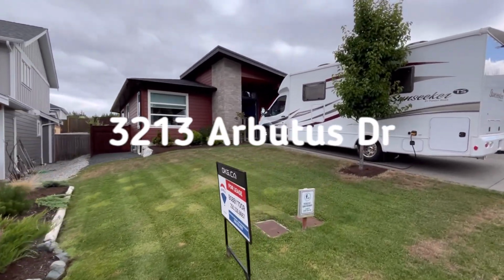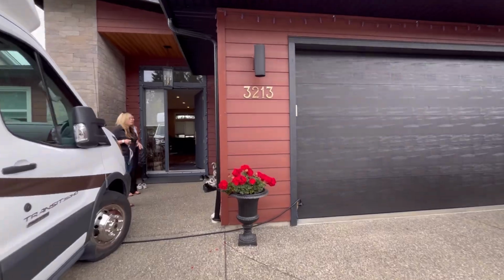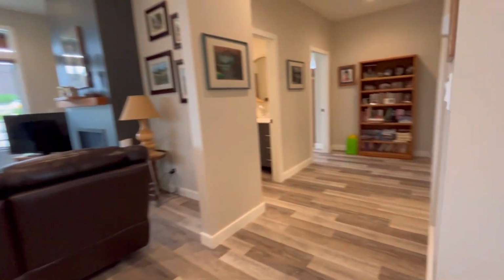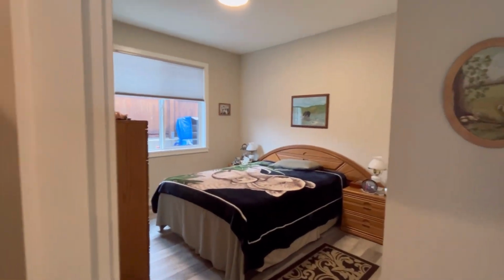Then we went over to the Uplands 2 subdivision at 3213 Arbutus Drive. This home is listed by Bobby Toor at Remax of Nanaimo at the Dave Koszegi Group and is currently listed at $849,900. This home has three bedrooms, two bathrooms, 1,650 square feet, and like the previous listing, this one has also not quite hit the market yet, so if you have any additional questions, please feel free to reach out.